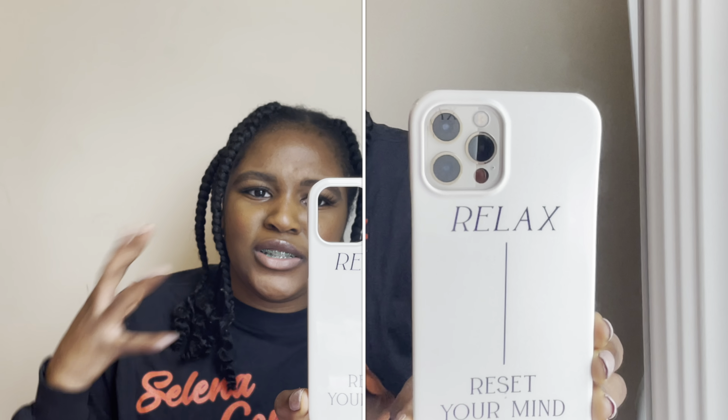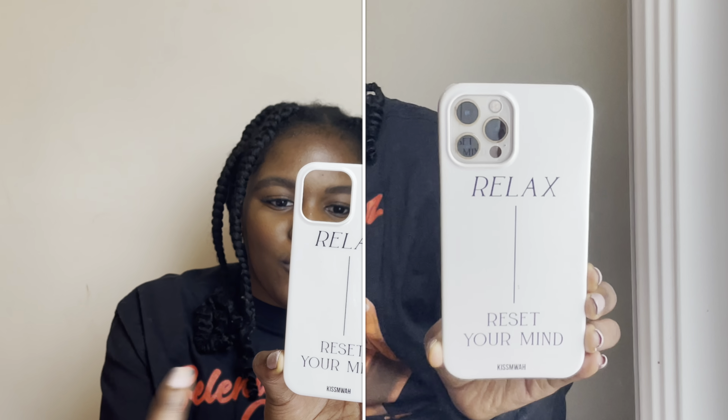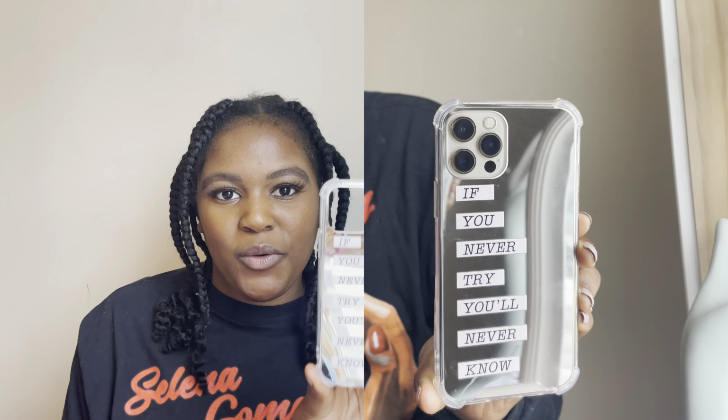The next we have is this simple one that is really nice, hardcover. It says, "Relax, rest your mind," and sometimes you need to. I love how plain the colors are, and I love the font of the relax. It looks so sleek and I just love it. I'll say 8 because it's simple, not doing too much, but it's there. So yeah.